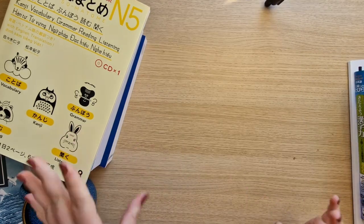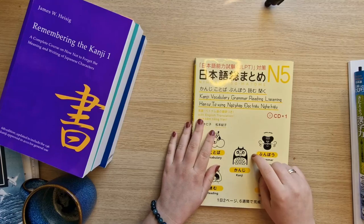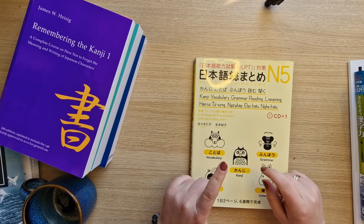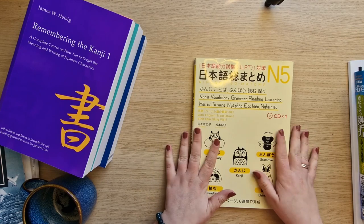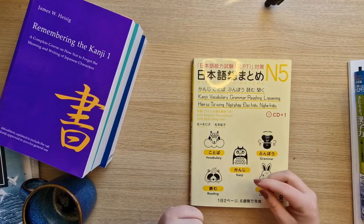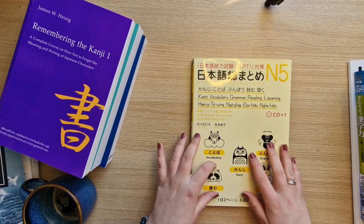Now we're going to check out the textbooks. So for textbooks, I have 4 to show you. The first one is this Nihongo Somatome JLPT prep books. This one is for the N5. And I also have the JLPT prep book for N3 by this series for reading. But the N5 level contains vocabulary, kanji, grammar, reading, and listening all in one. However, when you go up with the levels, you have later on separate books only for kanji. So that's why I discussed this book.